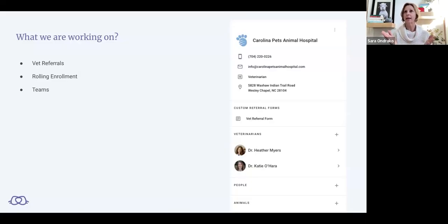Rolling enrollment is another one that we're excited about coming up. So if you run puppy classes all year long, when somebody gets a puppy, they can just roll right in and start at week 1, but that might be somebody else's week 4, and so on and so forth. So that's another thing that we're working on.